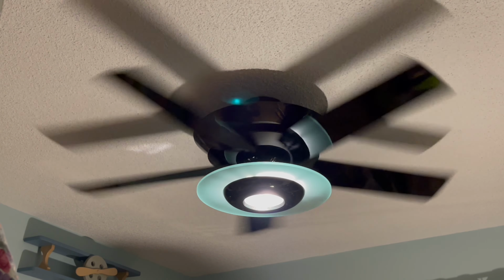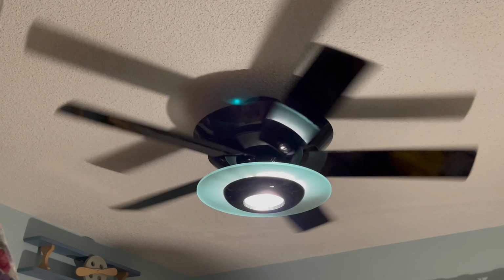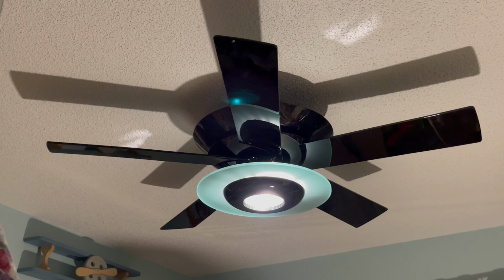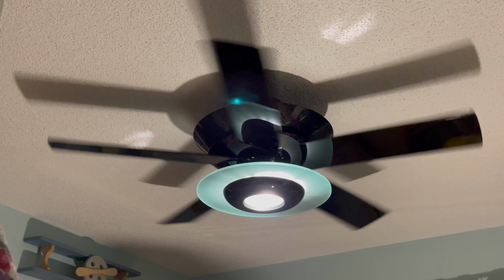Now I'm going to reverse the fan. And this fan's under a W11 IntelliTouch wall control, which is the older version of the IntelliTouch.